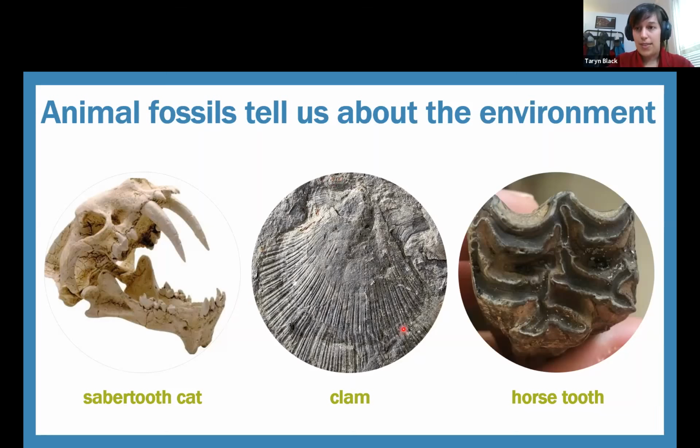If you find a clam, then that tells you it was some kind of watery environment, right? Clams don't live just on the sides of trees. If you find a horse tooth, then you might be in the grasslands or something where wild horses live, and so on. So we put together all of these clues, something about animals and the plant fossils that we see, and information from the sediment that we find and the structures that we see in the sediment. And we can use all of those clues to reconstruct an environment.